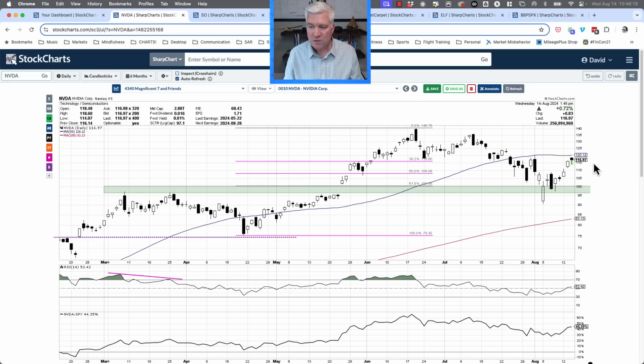So Meta is an important one because the question is, does it break out of the range? I think a similar idea for NVIDIA, right? Do we break above 120, which would get us out of this range? Do we not have any candle patterns that would suggest short-term weakness? Because that has been one of the markers of NVIDIA over the last couple of months, is stalling out. And those bearish candle patterns just mean a short-term negative rotation.